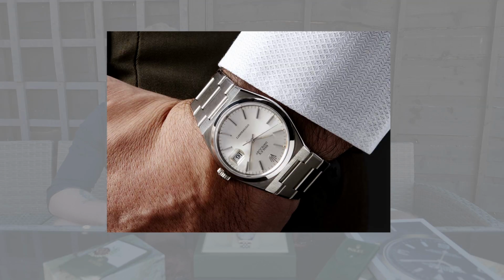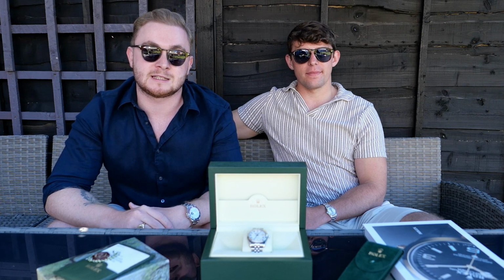But yeah, the first Oyster quartz in the Datejust collection was the 17000. We also saw some other quartz models in that era. We obviously touched on this the other day as well. We also saw the Oyster quartz Day-Date during this time as well.